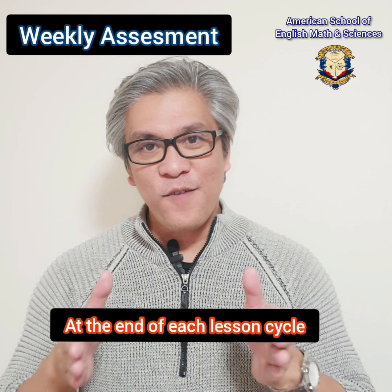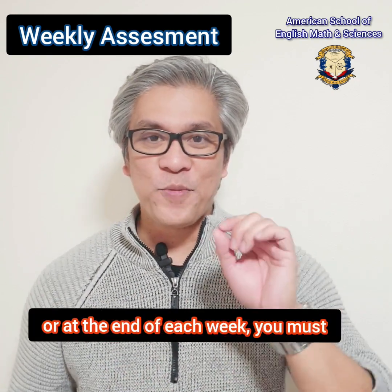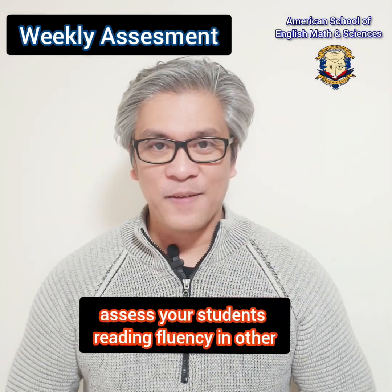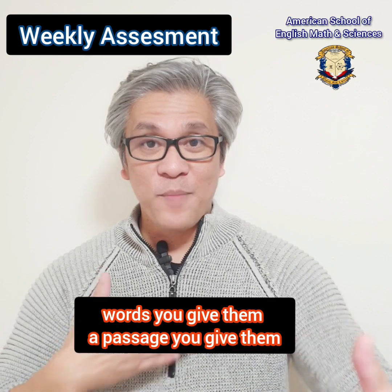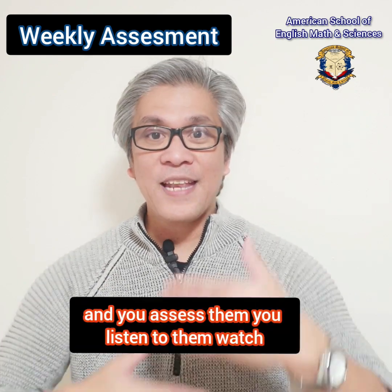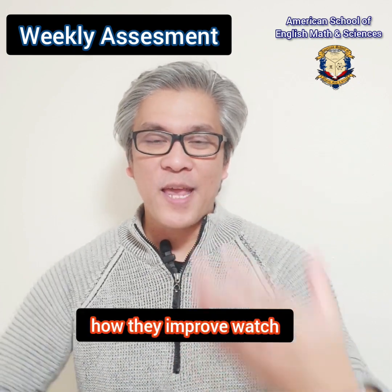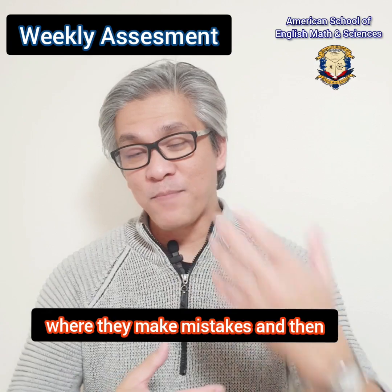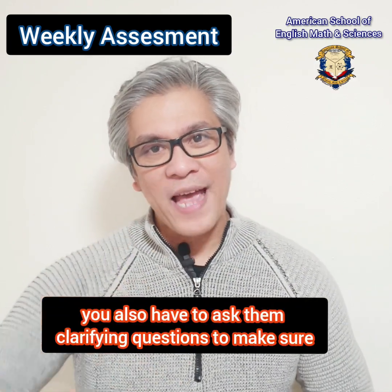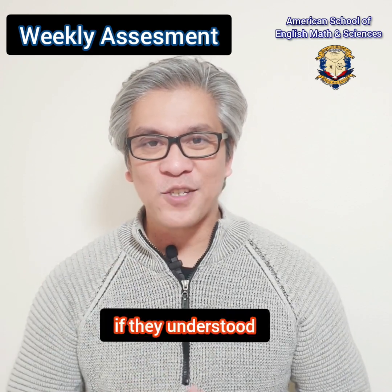At the end of each lesson cycle or at the end of each week, you must assess your students' reading fluency. In other words, you give them a passage, a couple of paragraphs, and you assess them. You listen to them, watch how they improve, watch where they make mistakes. And after they read, you also have to ask them clarifying questions to make sure they understood what they've read.